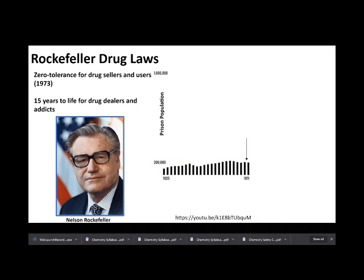So to start out, in 1973, Nelson Rockefeller enacted a zero tolerance for drug sellers and users. And the sentence was 15 years to life for drug dealers and addicts. Very, very strict. So you can see the graph here shows the prison population between 1925 and 1971.